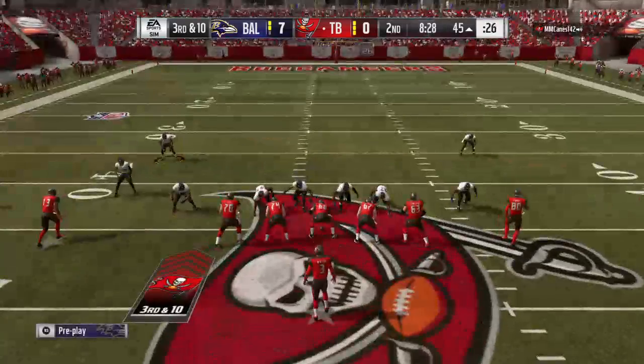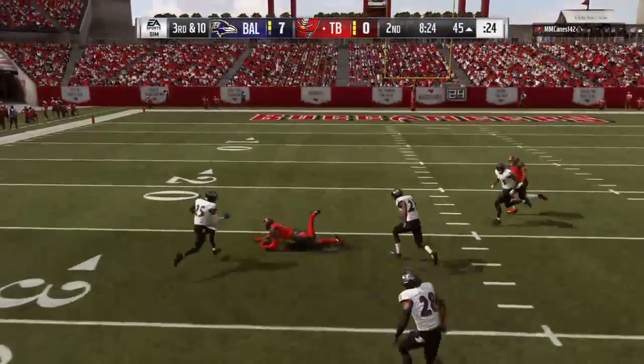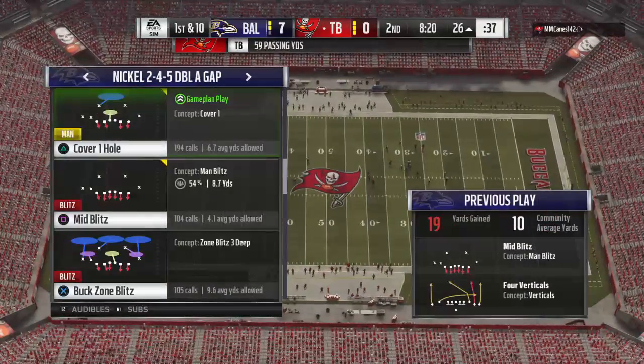The Bucs on third down. They've been okay, 2 for 3 thus far. This is 3rd and 10. They'll throw again. Winston. And he's got a man. It's the tight end Howard, complete. His first catch, and it's a pretty big one. They get the conversion on third down.